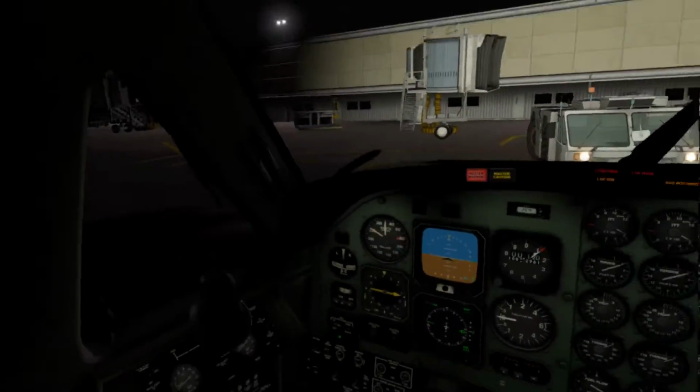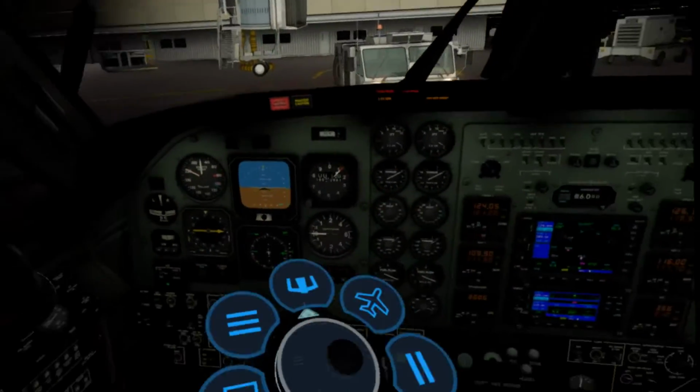Okay, everything's shut off. And there's a traffic jam.